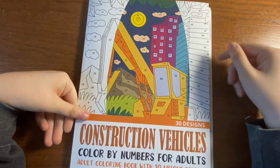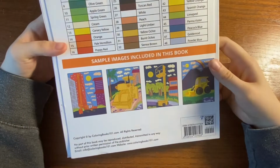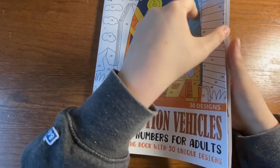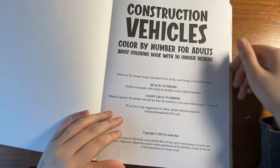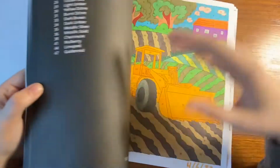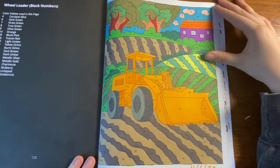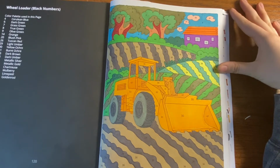All right, I got one more book. Construction Vehicles. Color by number for adults. I'm not seeing an author. Again, I think I did get every single one of these books on Amazon, so if you see any that you really like, Amazon is the place to go. This one I actually did last night while I was watching a documentary for one of my classes.